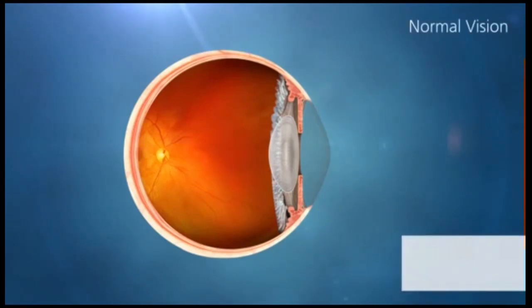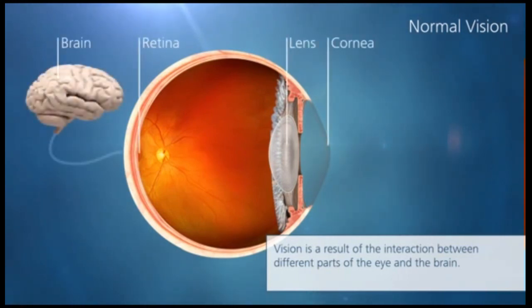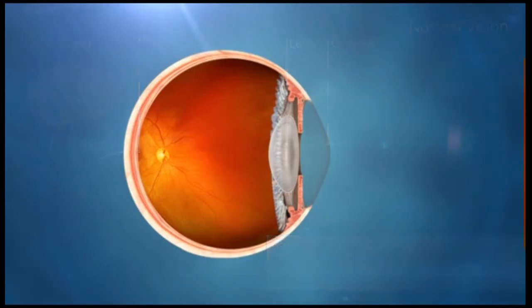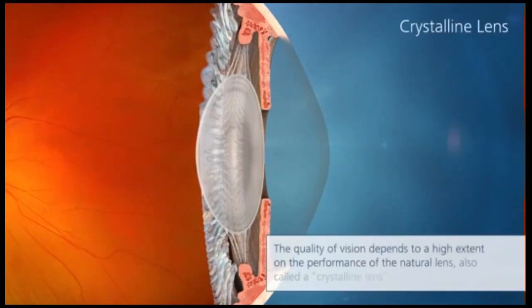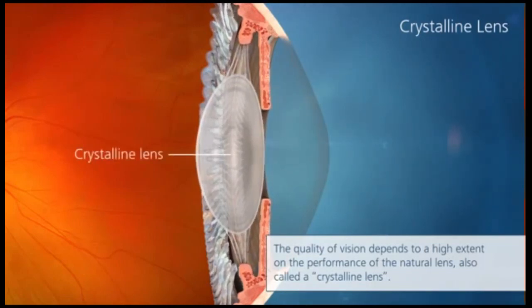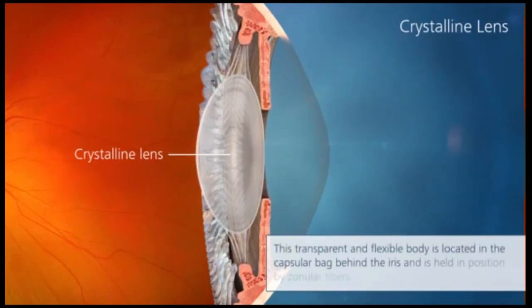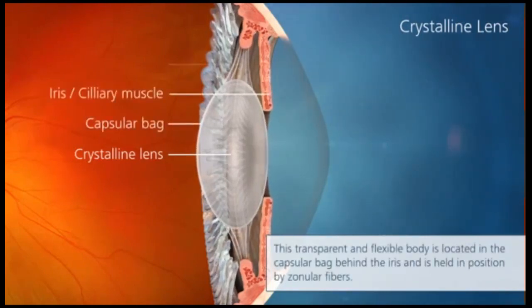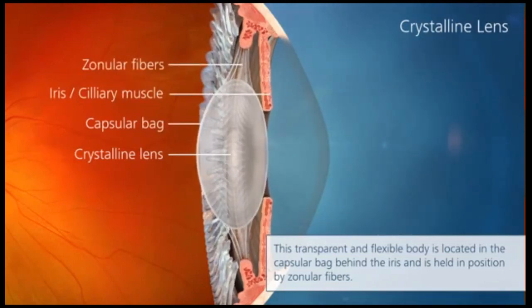In the healthy human eye, normal vision sees light passing through the cornea at the front of the eye, being focused by the natural lens of the eye to form an image on the retina, which is then carried by the optic nerve back to the brain, giving us vision. The crystalline lens, the natural lens of the eye, is an amazing structure as it focuses light, and it can change its shape to change its focusing power, to change the focusing of the eye to give the ability to focus for things up close. The natural lens is supported by the fine zonular fibers that attach it to the wall of the eye.